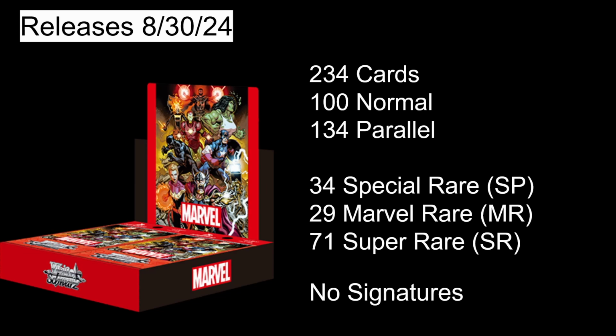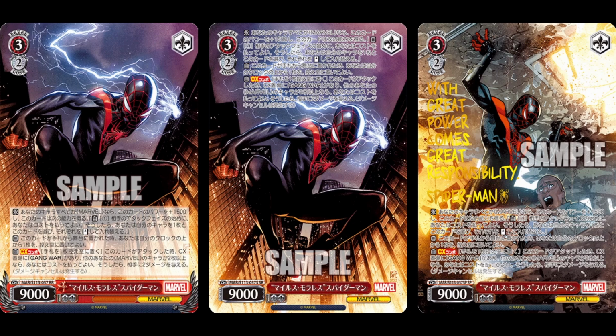There's 34 special rares in there. There are no signatures. They're just stamps. 29 Marvel rares and 71 super rares. What this means altogether is there's gonna be a bunch of duplicate art.